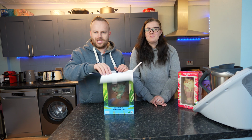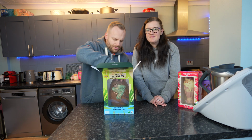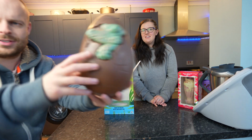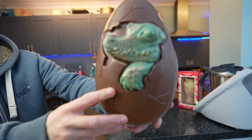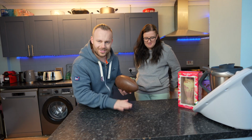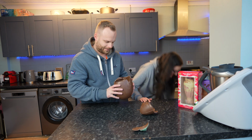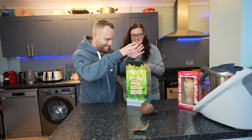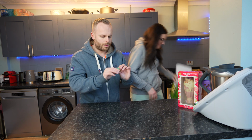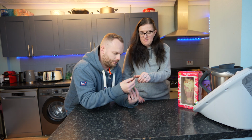Now the problem with the cheap chocolate quite often is it's quite powdery. Oh, it's huge. It is massive. It's normally quite powdery. Check this out. Oh my word, I'm going to get out the shot. That is a big dinosaur. The best way, the side is clean. Oh, I need the box. There is a lot of chocolate here.